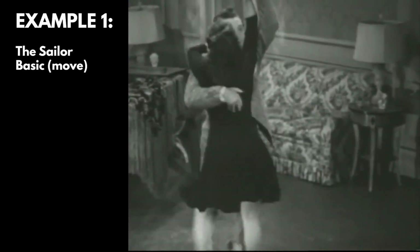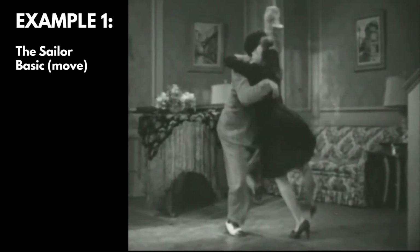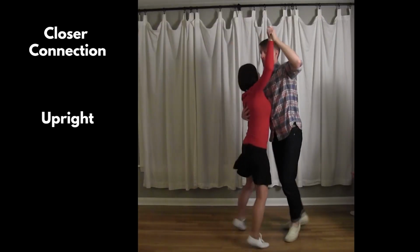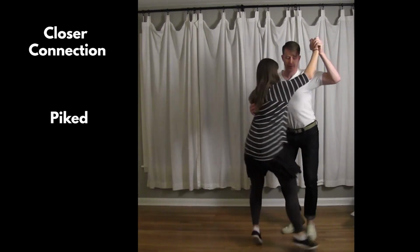This right here, what you see, this sailor basic, is a pretty neat move, right? But if you put somebody like myself with my wife Megan here, it gets kind of goofy, because I've got to stoop way down. So obviously you're not going to ask people to do this on a regular basis. This is not going to be your default basic. Generally speaking, I think when your partners are closer together is probably going to work best.